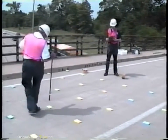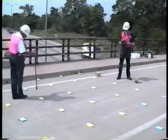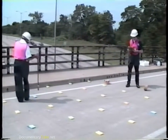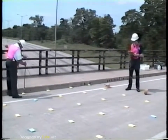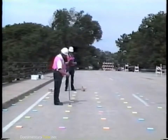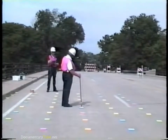Half-cell potential measurements are often used as part of the deck survey when bridges are chosen for rehabilitation and overlays. The electrical potential measured between the copper sulfate half-cell and the rebar steel is an indication of the probability that the rebar steel is corroding at any given location. Large areas of potential values that are more negative than 350 millivolts indicate that the deck is a good candidate for rehabilitation.